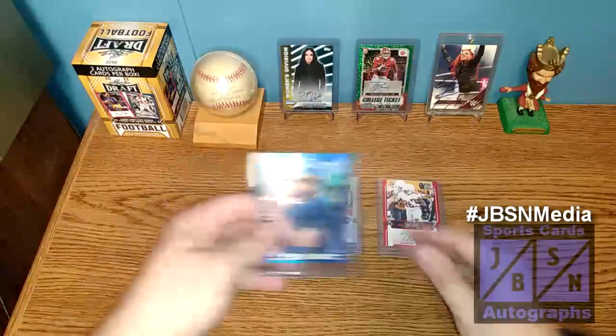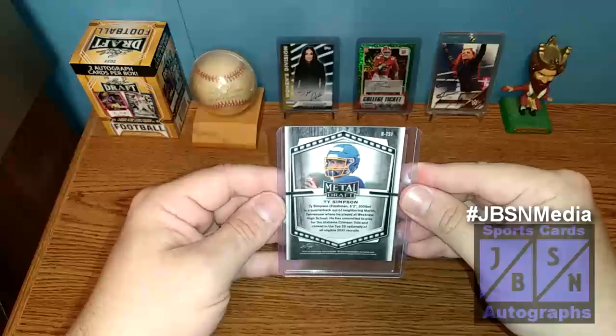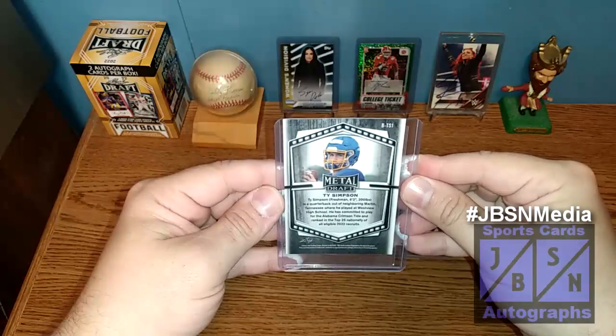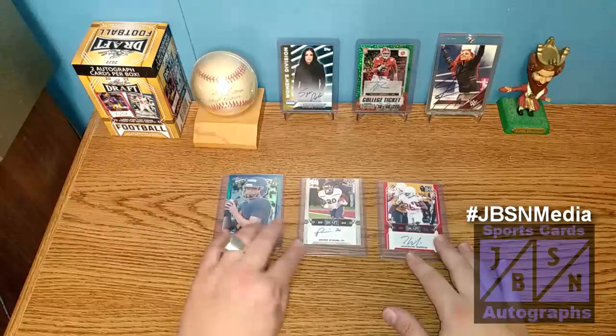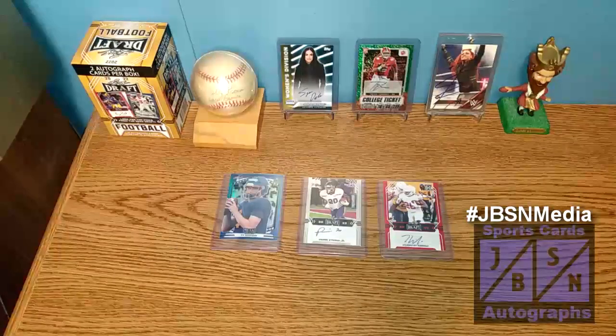And then we had the metal card blue here of Ty Simpson. I take it he must be a quarterback. So there you go. He is committed to play for the Alabama Crimson Tide, ranked in the top 25 nationally of all 2022 recruits. So that's what we got here. So not too terribly bad. At least we got some names that are relatively familiar. So that's what we got here in this break today.